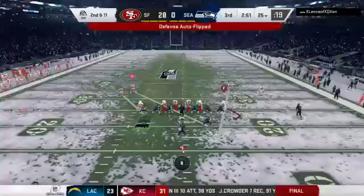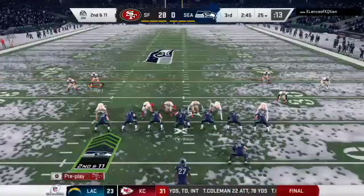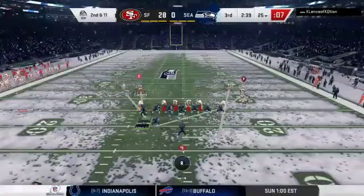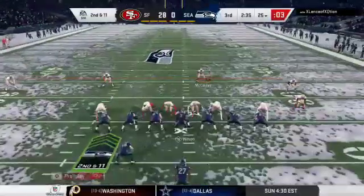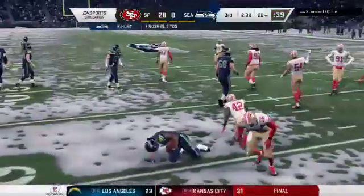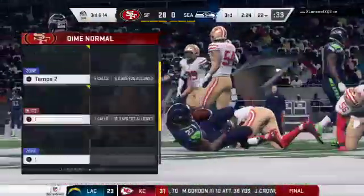After the loss to start out, here's 2nd and 11. Hey, let's get off the field, D. Let's get off the field, D. Check nickel, nickel, nickel. They'll run again with Hunt. And look at this, for the second straight play, the 49er defense drops him for a loss. They'll wind up losing 3. And now it's 3rd down.